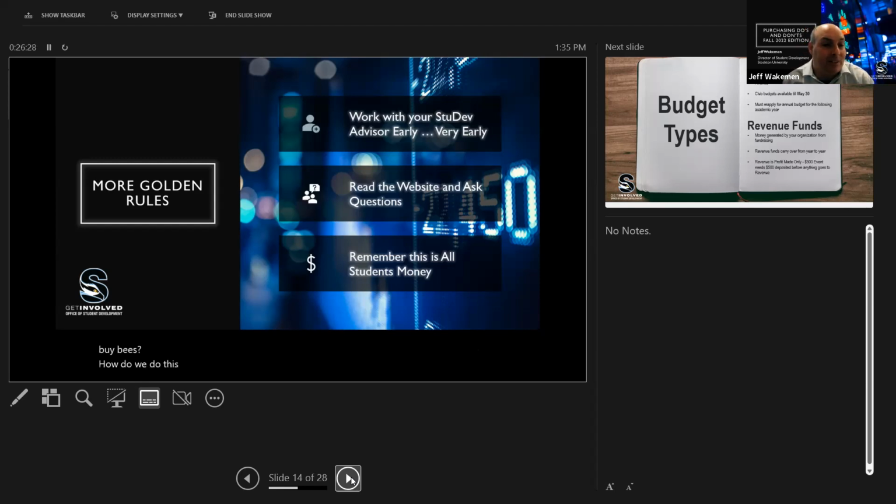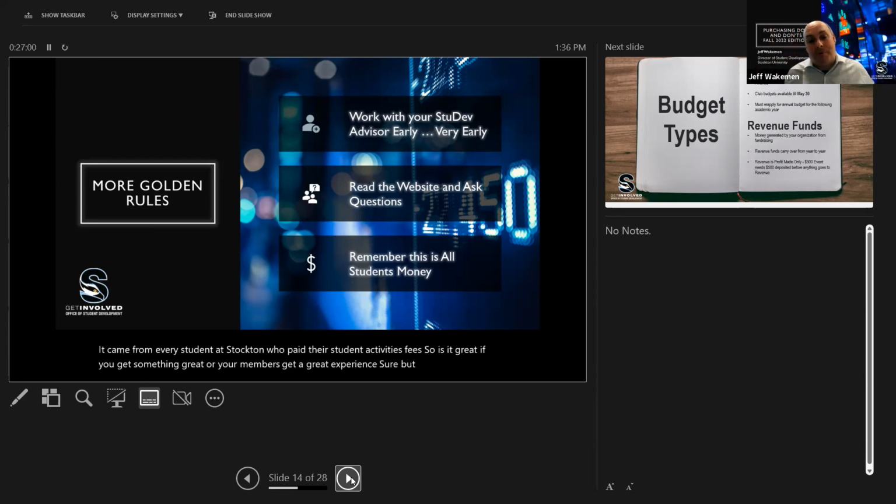So the last golden rule, and this is really important to me, is you need to remember that this is all the students' money. All right, the money that was given to your organization or to the student senate or to the students in general to work with, where did that money come from? It came from every student at Stockton who paid their student activities fees. So is it great if you get something great or your members get a great experience? Sure, but it's better if everybody gets a little piece of the pie. So try and serve as many students as possible with your funding.